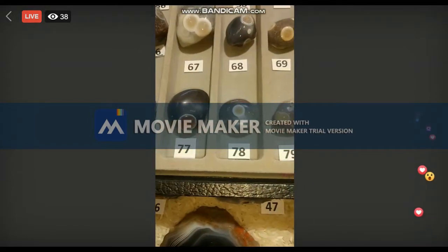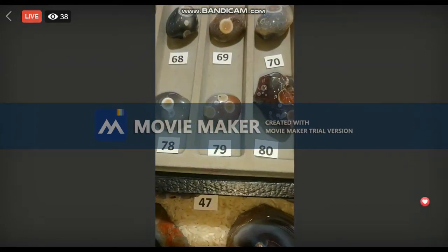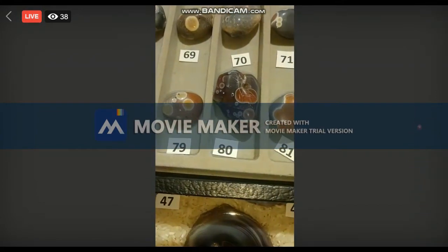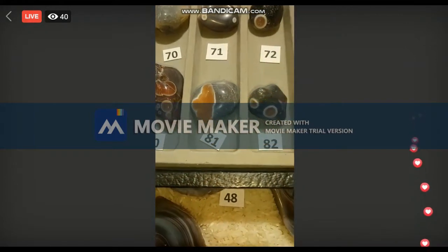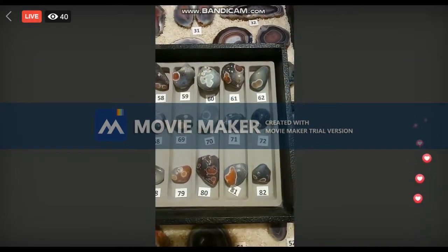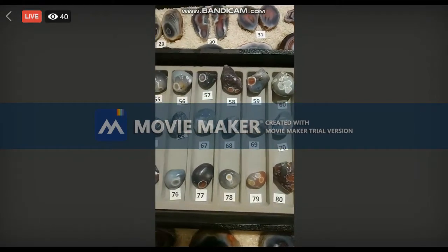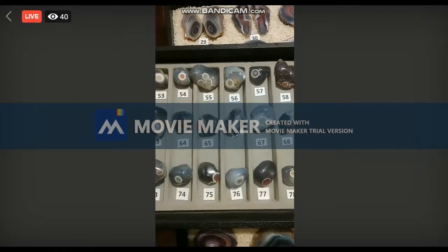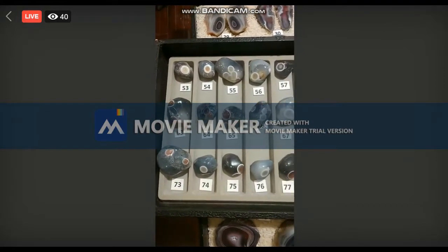I should say that about the late 1980s, the Botswana government put an embargo on the sale of rough. So no matter what type of Botswana agate, it was not available until after. It was not available anymore after that.